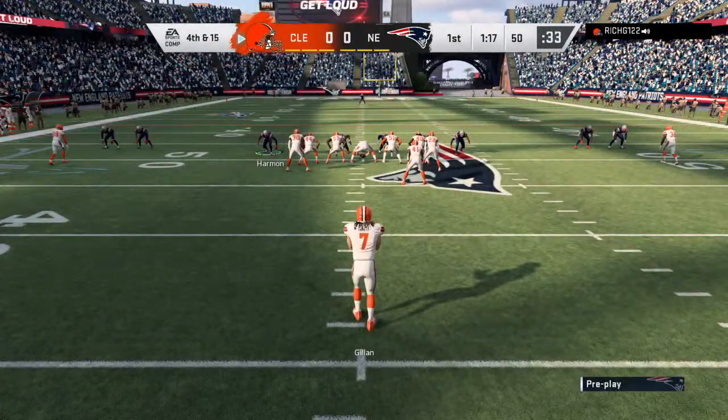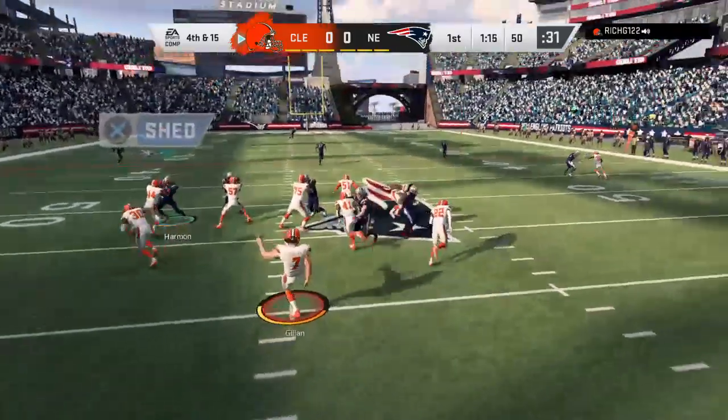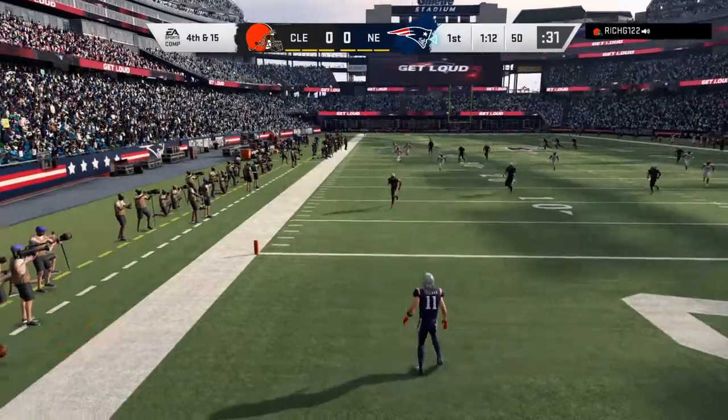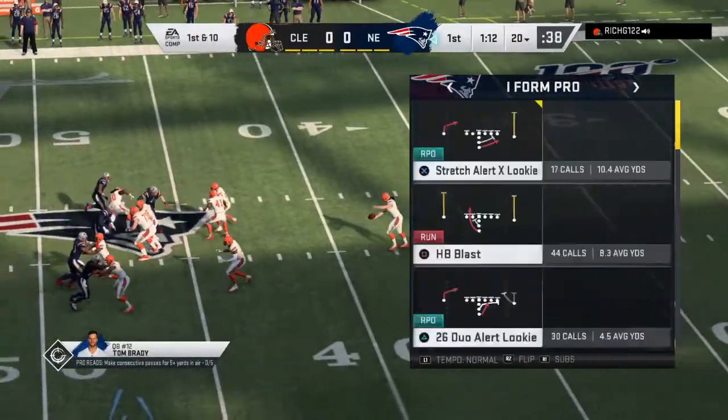The Browns send out their punter now. He'll boot it away from about his 35. And I don't think Edelman will be able to get to this one. And that is much too long. That's into the end zone for a touchback.